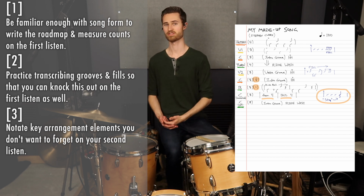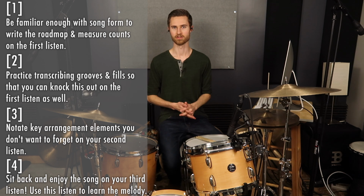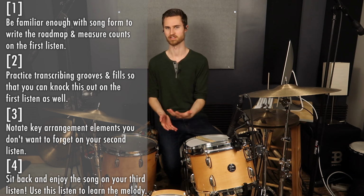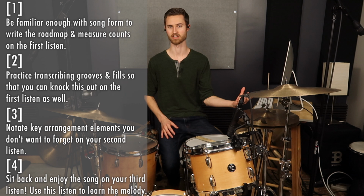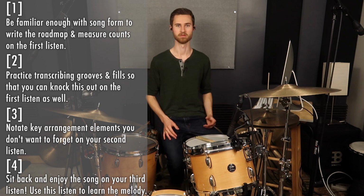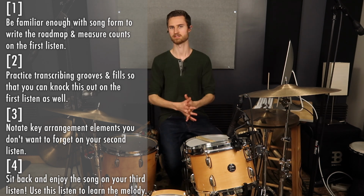Then you can use your third listen to just listen to the song, just enjoy it and really get that melody in your head. And so it's almost like that's just our bonus luxury listen because we got the chart done in the first two listens. So potentially we've learned the song in 10 minutes or even 8 minutes. And then we're just using that third listen to absorb it, really get it going in our head and just pay attention to that melody.